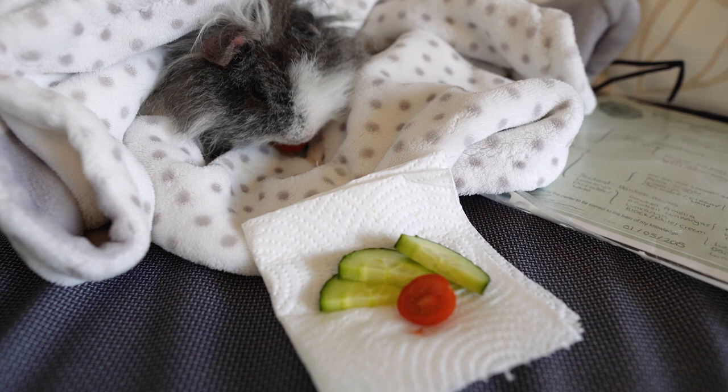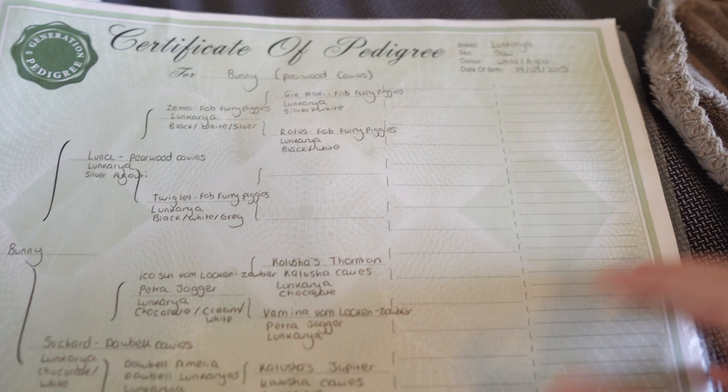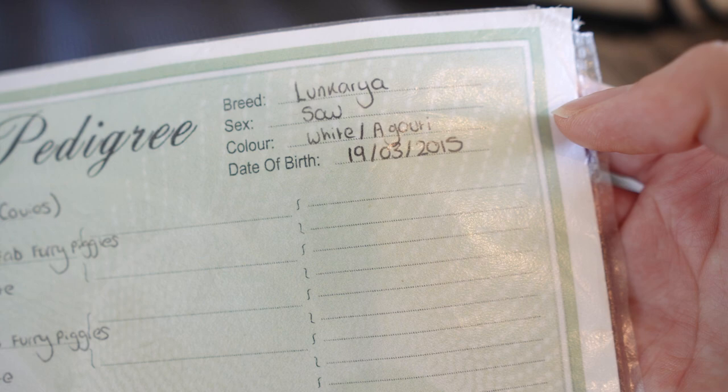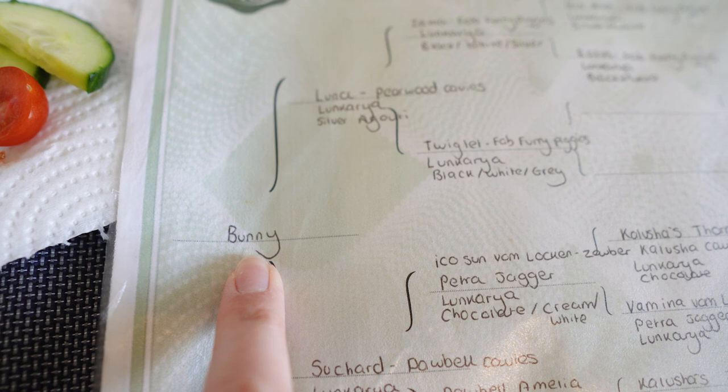And I just thought I'd show you this. It might be interesting to some of you. This is actually Lyra's pedigree. She is the first and only pedigree guinea pig I've ever had. And because I've got this, it means that I know her exact birth date, which is the 19th of March 2015. And you can see that she was given a name. Her name was originally Bunny, but I did change that because I wasn't too keen on Bunny.